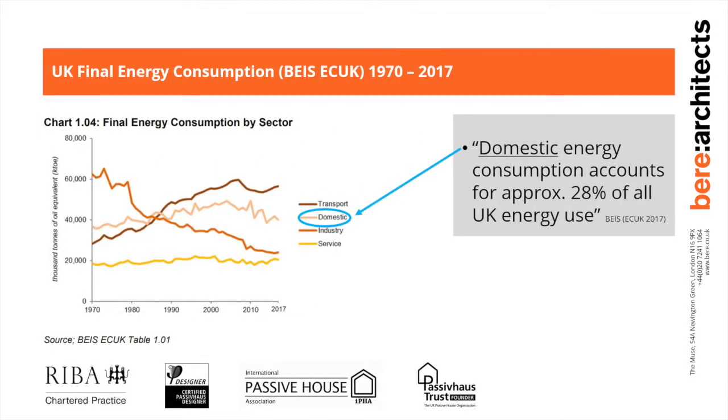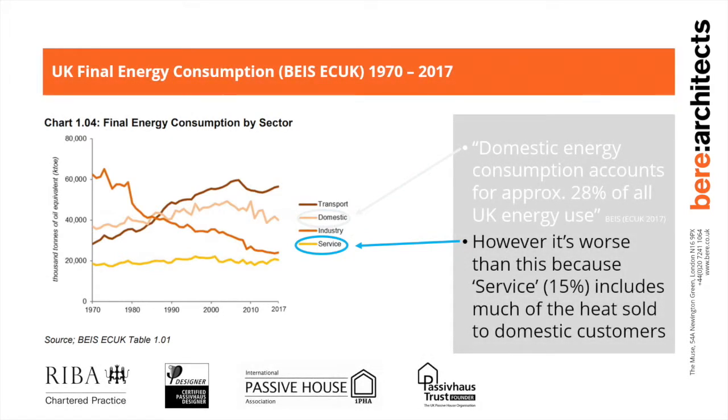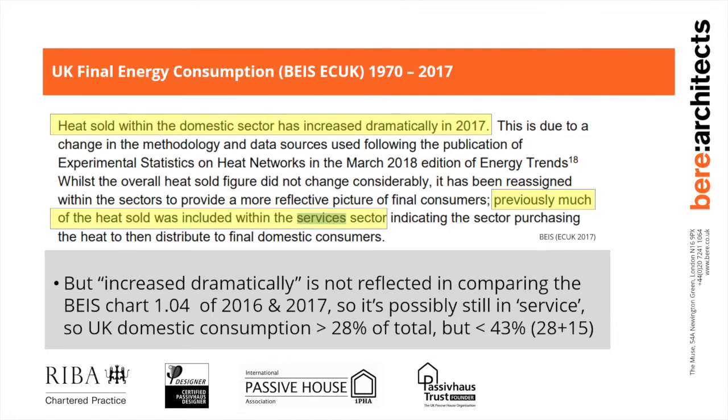And then, if we look at another graph from BEIS, the domestic energy consumption accounts for 28% of all UK energy use. That's what it says. And on the graph there, you can see that only transport is up there with it. But it's actually a little bit worse than that, I believe, because elsewhere in the document it says that services, 15%, includes much of the heat sold to domestic customers. And this is an extract from that wording.